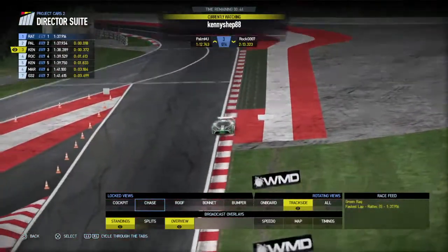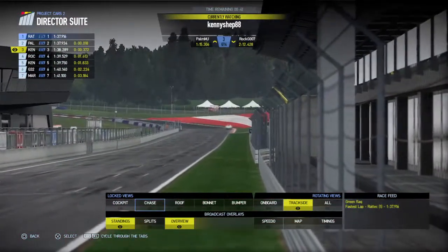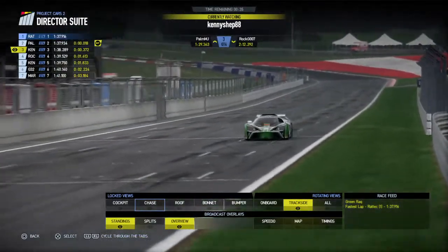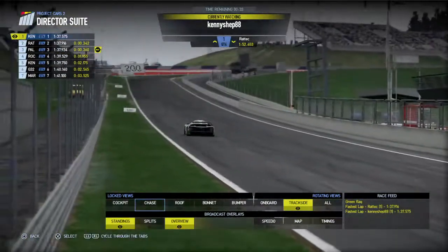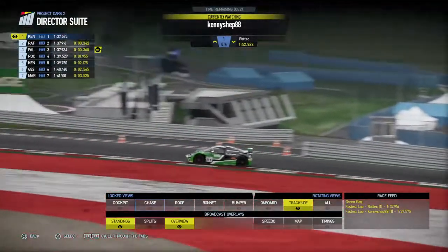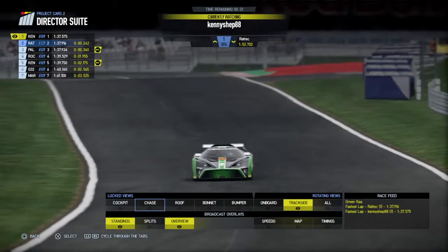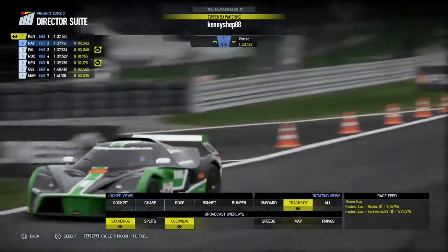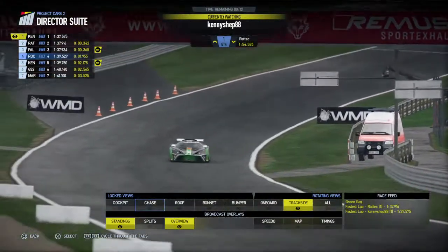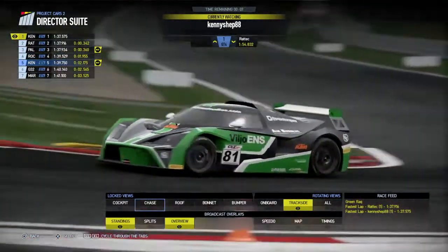1:37.93 from Palm. So he also improves his time, but just off of Ratek by 0.02. Kenny up into first place with a 1:37.575. Hate to say I told you guys so, but Kenny just did it. Rock with a 1:39.5 at the moment sits in fourth. Kento with a 1:39.7.